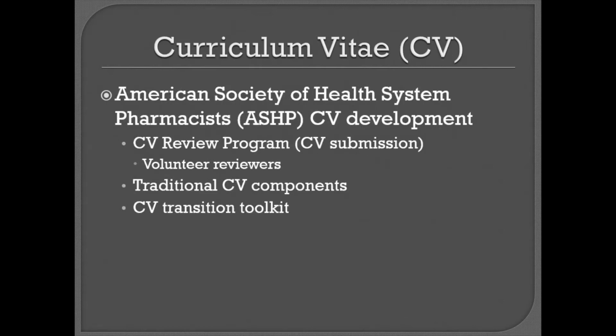I think it's also important that everybody is aware of some of the resources that are available to them regarding CVs. And one such resource is ASHP CV Development. They do have a CV review program where you can submit your CV, and then those are submitted to volunteer reviewers so you can get some feedback.